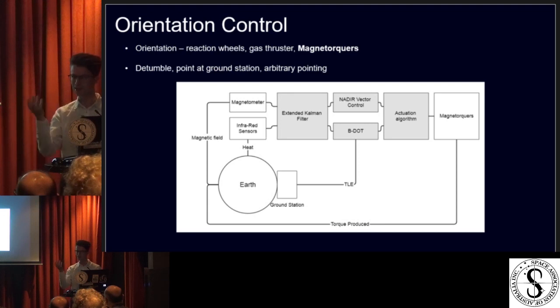The second most common is gas thrusters. So you've got a gas canister inside your satellite. You push it out in a certain direction, it spins the satellite in the other direction. You know, every action has an opposite and equal reaction.